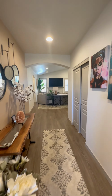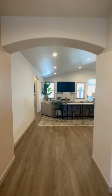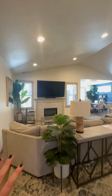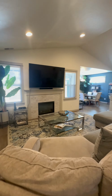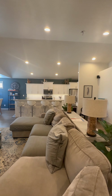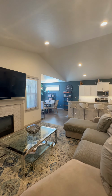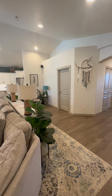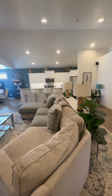All right, so now we'll cruise out into the main living space, which has nice vaulted ceilings and a nice flowy, comfy couch for everybody to chill and hang out. You still have the bar stools over there with the open floor plan to the kitchen. You got your awesome dining room. I mean, this is so cozy and inviting that for an Airbnb, it's basically like it's your own home.